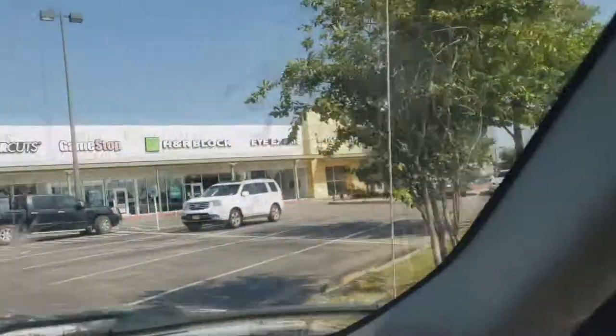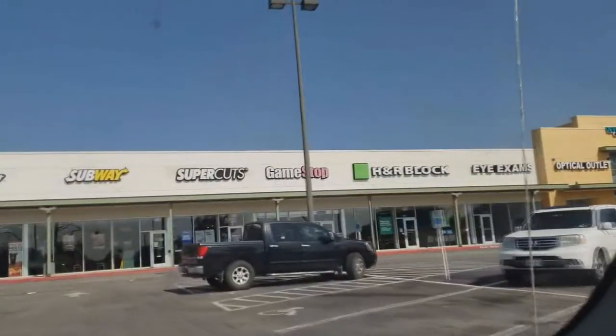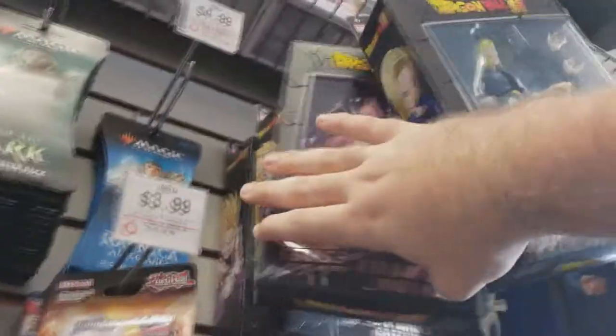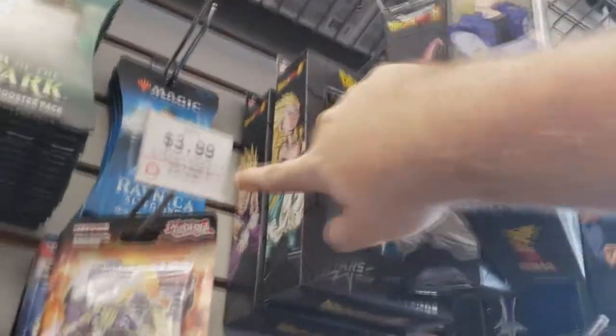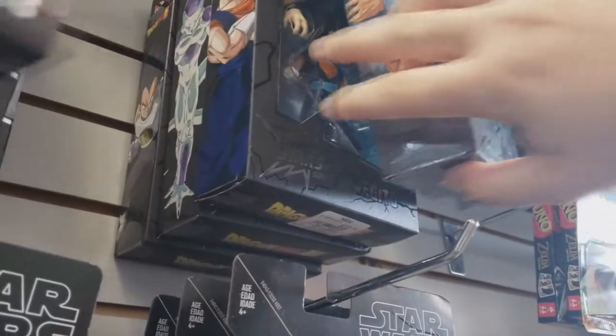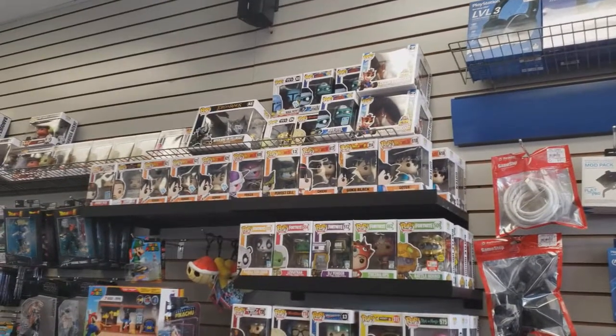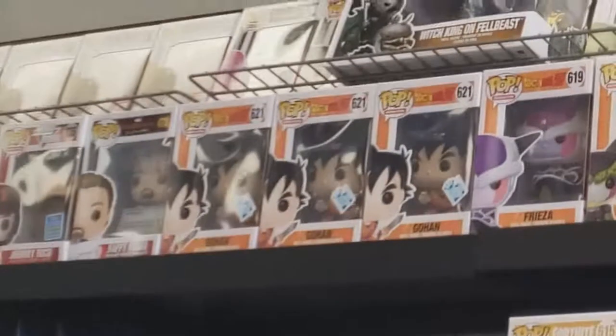Before we hit FYE, we found a secret GameStop that we've never been to. So let's go check it out. They are like stocked on Gohan. Alright, nothing at that GameStop. Ours seem bigger. So now we're heading to FYE. I'll see you there. We made it.